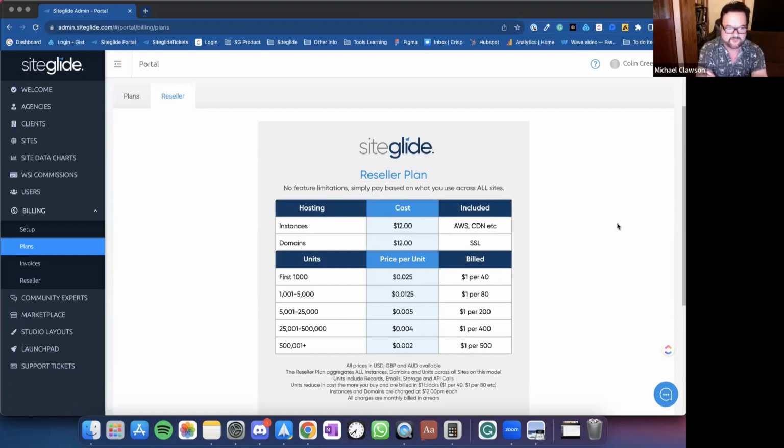But question real quick, these reseller plans, you're only able to see them if you sign up for the reseller option? Yes. Okay. So when people sign in, they choose if they're an agency or not, and then they only see that from that aspect. So we do limit what we call businesses and agencies.